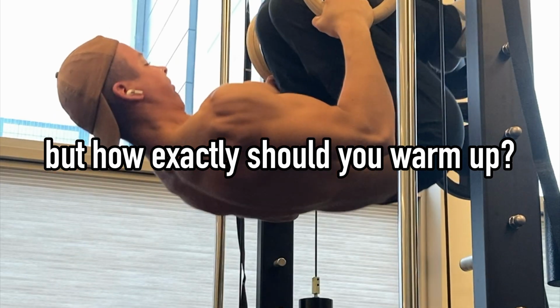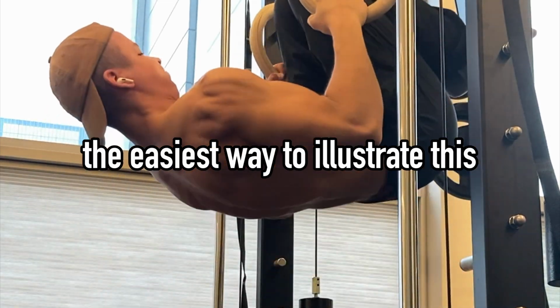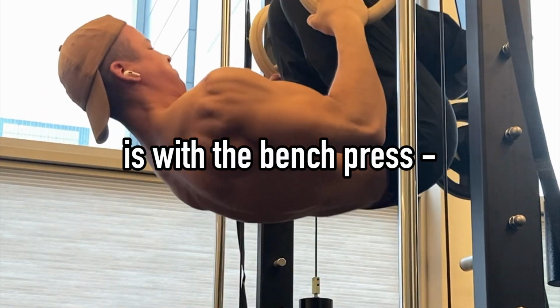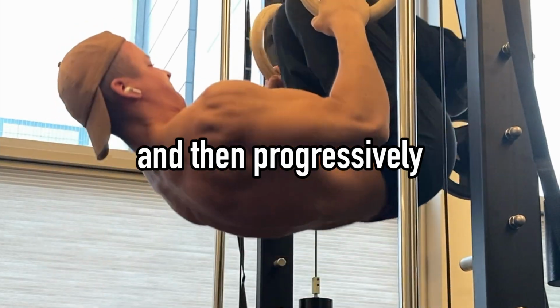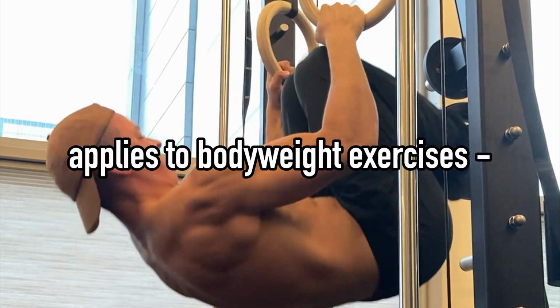But how exactly should you warm up? By progressively increasing the load of the exercise until you get to your working weight. The easiest way to illustrate this is with the bench press. You'll start by just bench pressing the bar and then progressively increasing the weight until you get to your working weight. The same logic applies to bodyweight exercises.